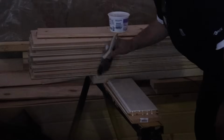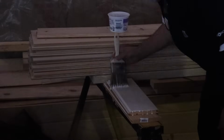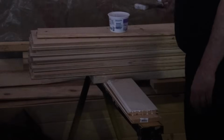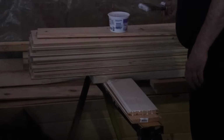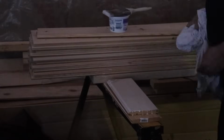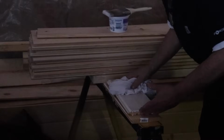I want to paint everything, so I want to paint the tongue on the side as well. Oh, I love that. That is pretty. That might actually work. That is 50-50 right there.